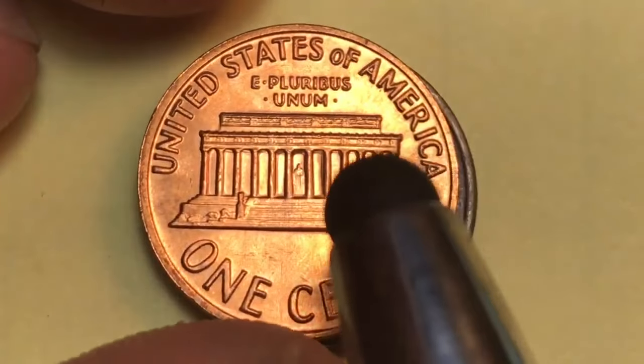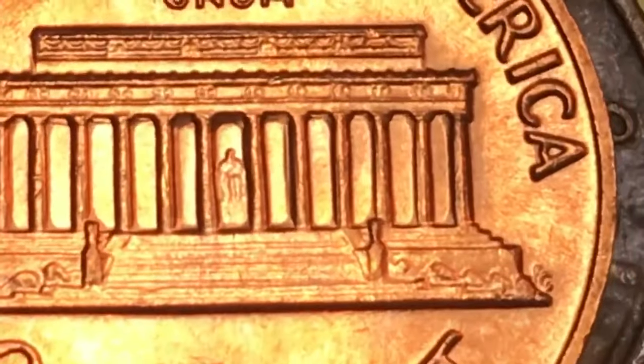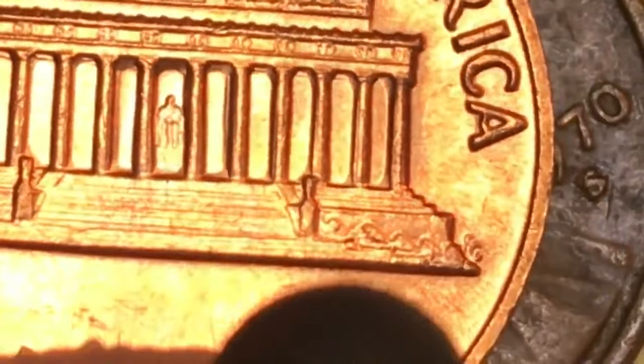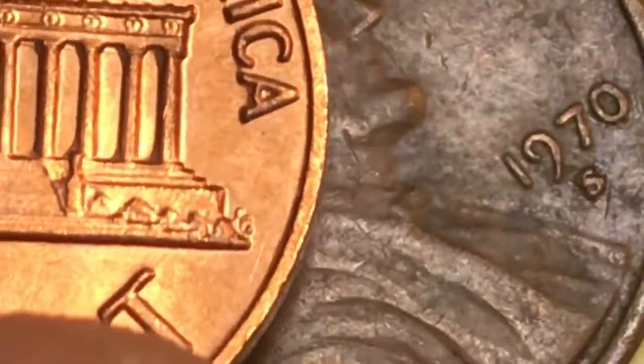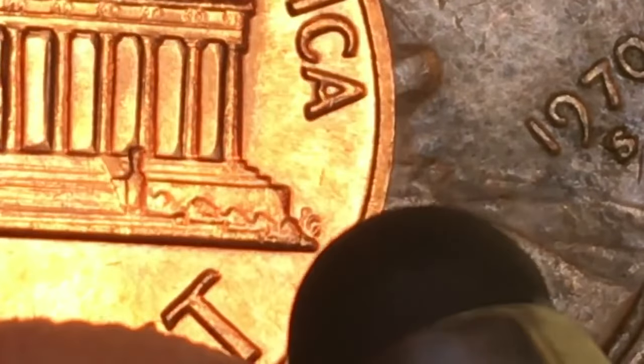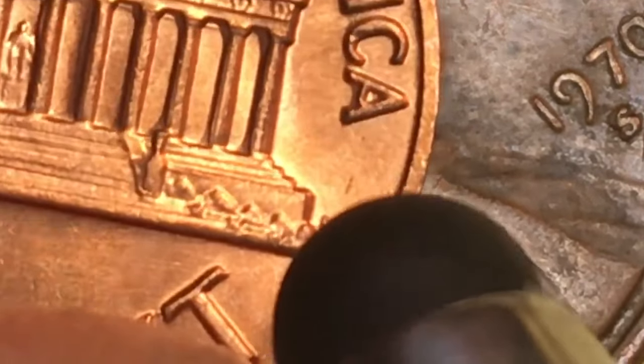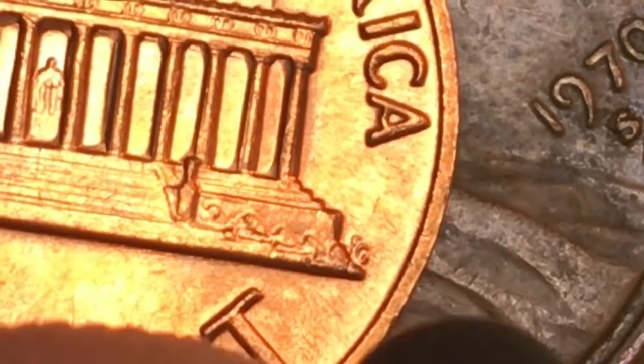It says United States of America at the top, E pluribus unum here, 1 cent here. Way down inside, you can see Lincoln sitting inside the Lincoln Memorial, which is in Washington, D.C. And over here to the right, we can see an F and a G, and that's for Frank Gasparro, who was the engraver of these coins, and in 1959 came out with this design.